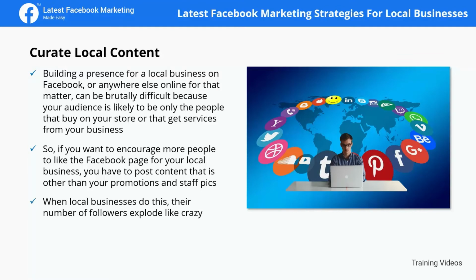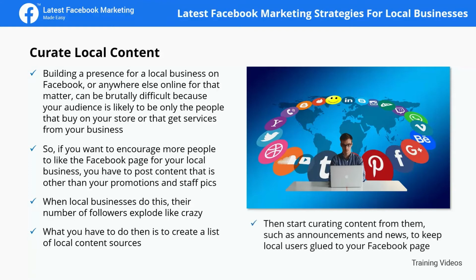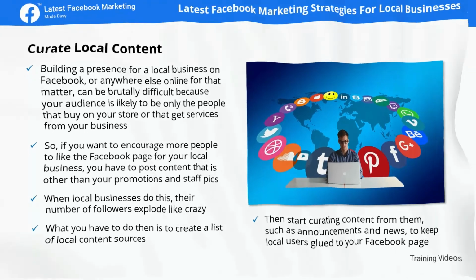When local businesses do this, their number of followers explodes. This is because they become like content feeds that people use to get their local information and news. What you have to do then is to create a list of local content sources, such as local news websites, local job sites, websites for local artists and musicians, as well as websites for places of local interest such as museums, parks, concert venues, and movie theaters. Then, start curating content from them, such as announcements and news, to keep local users glued to your Facebook page.